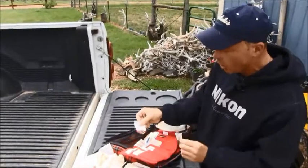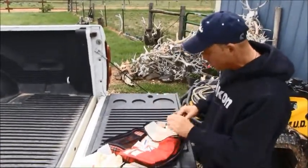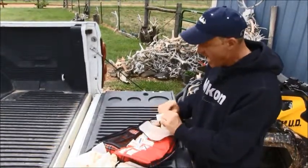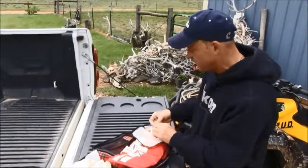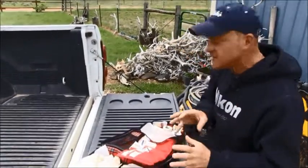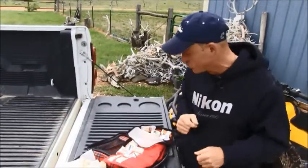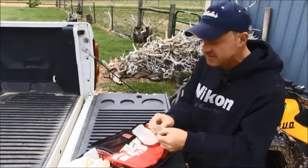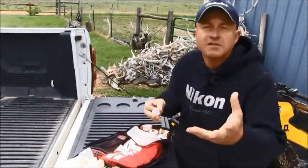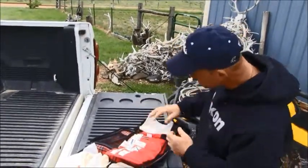Antibacterial wipes, alcohol prep pads, those are other good things to have on hand. And of course, a few different over-the-counter meds. Non-aspirin, that's good for people who might be allergic to aspirin. Ibuprofen, Tylenol, those types of things to give just a little bit of relief, take the edge off before the first responders show up. I even have this eye wash cup. Pour some water in it, you can rinse something out. Say you splash a little gasoline in your eye when you're filling your ATV up.